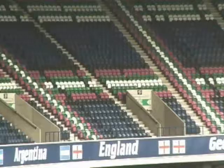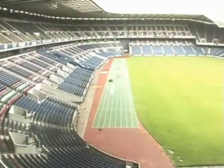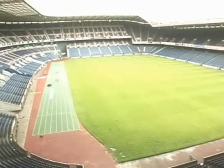Three miles west of Edinburgh city centre, you'll find the outstanding Murrayfield Stadium. It's the biggest stadium in Scotland and home to the Scottish Rugby Union. It's a truly remarkable place to visit.